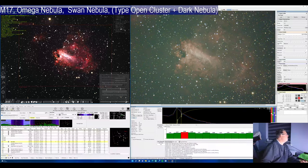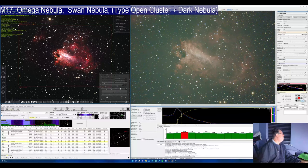Oh, this distance is effectively 5,500 light years, so a little bit closer than the Eagle Nebula we saw at 7,000. Irregular form, filamentary structure, cluster associated with nebulosity.